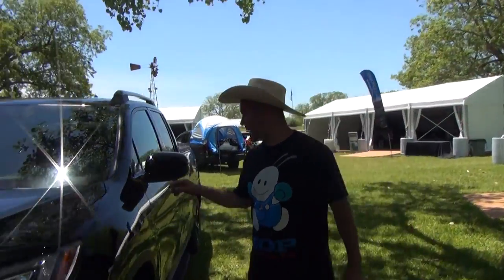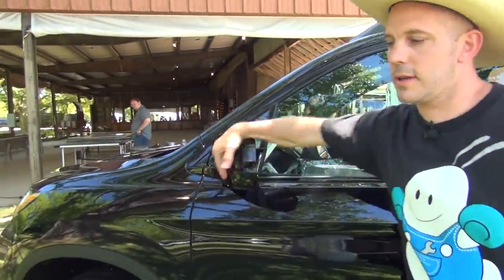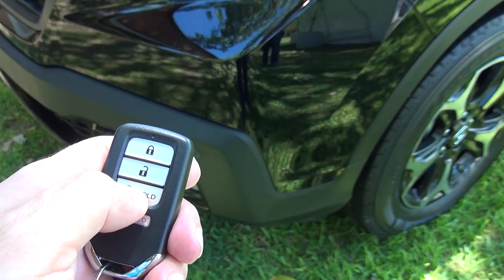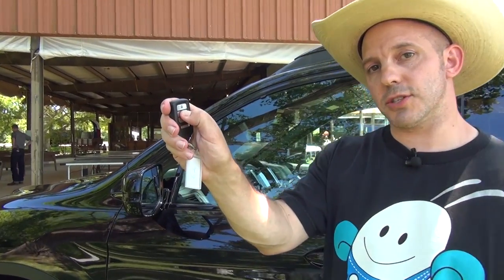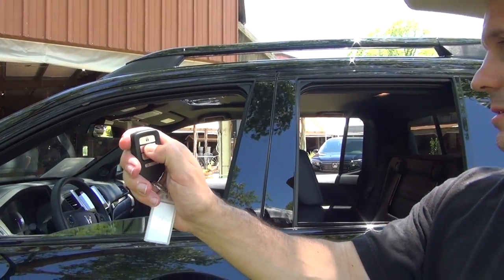Coming around to the side, you guys all know I love these mirrors. Why? Because you can fold them forward and backward. Smart key access with remote start. Press and hold, release, lights will flash, car's gonna start right off. To put the windows down, press and hold the buttons twice, all the windows go right down.